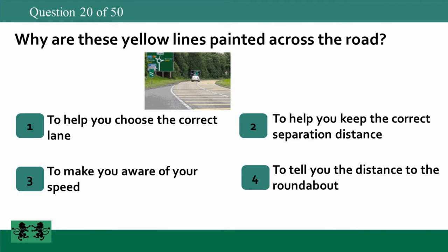Why are these yellow lines painted across the road? 1. To help you choose the correct lane. 2. To help you keep the correct separation distance. 3. To make you aware of your speed. 4. To tell you the distance to the roundabout. The answer is 3. To make you aware of your speed.